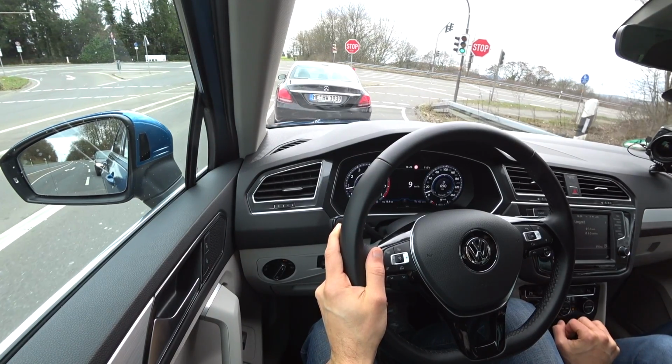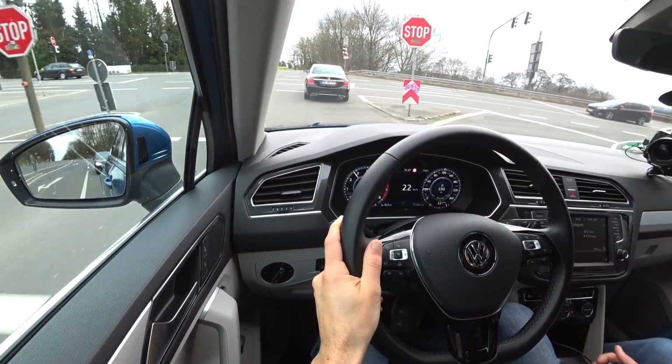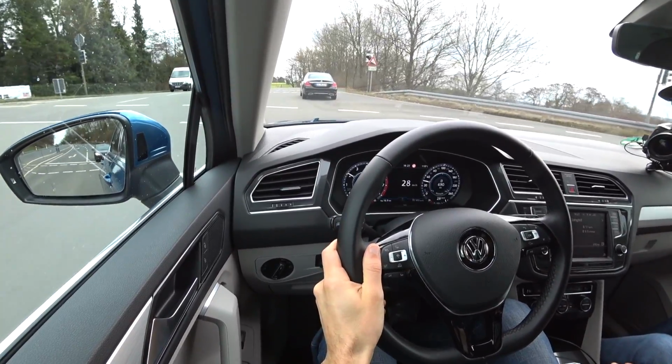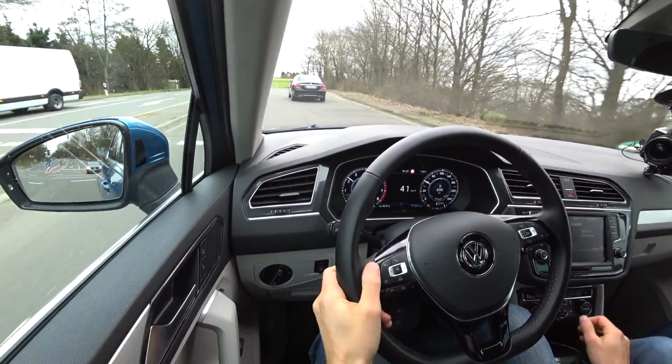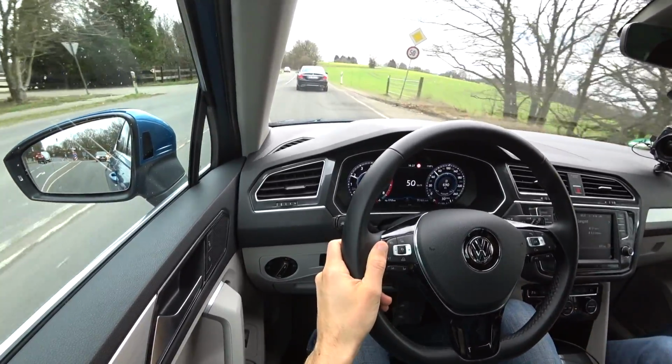And that is also something about the Volkswagen petrol engines in general. I think they consume too much fuel. That is better with the Japanese manufacturers, definitely.